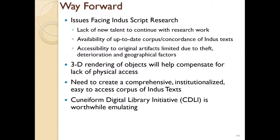3D rendering of objects. I think now a lot of that is being talked about. Looking at Parpola's photographs is one thing, but seeing it in a three-dimensional form will give more perspective to the researcher. Lack of physical access is a definite problem because from ASI's point of view, they don't want the objects to be destroyed. So we need to create a way of doing both.